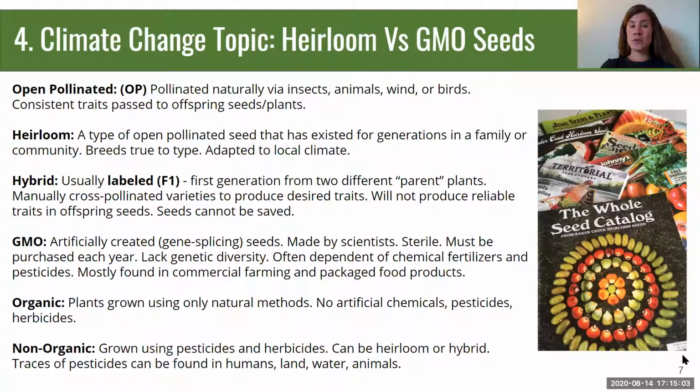Now, a hybrid seed is usually labeled F1. So this means first generation, and it's when two different parent plants are used. The pollen is taken from one plant and fertilized on the other plant, and you're going to get hybrid fruit resulting. And then you take the seeds and you can grow that fruit. But these, you cannot save the seeds for the following season. They're not going to produce reliable traits in the future seed generations, and so we can't save those seeds.